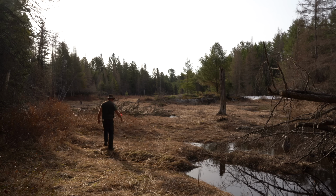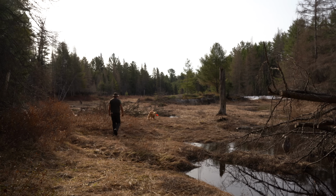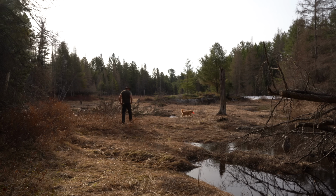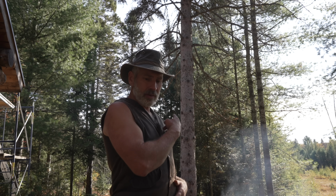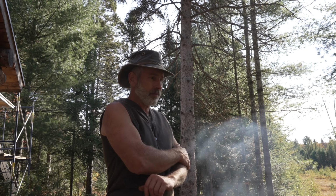So I think it'll be full for sure in the spring, like after the snow melt, and this stream here will be back up again. So that's creating more duck and goose habitat, plus beaver.